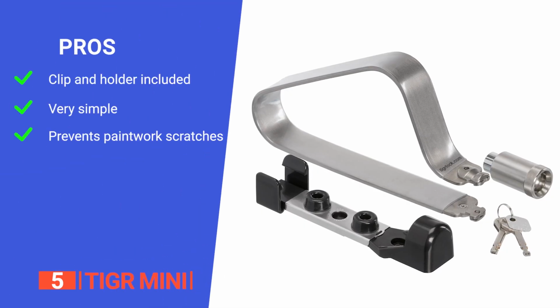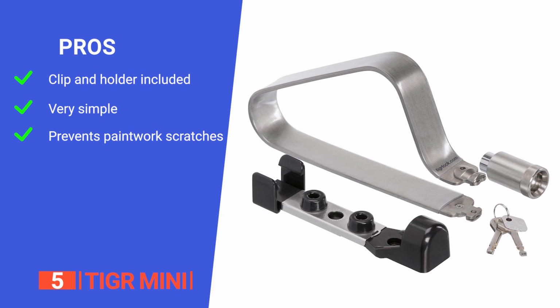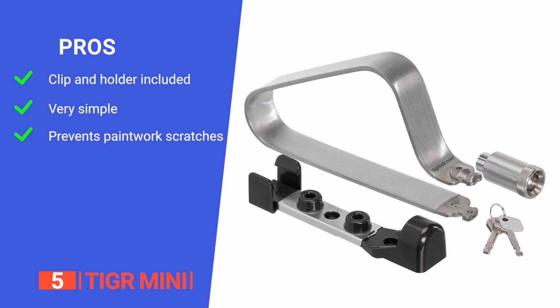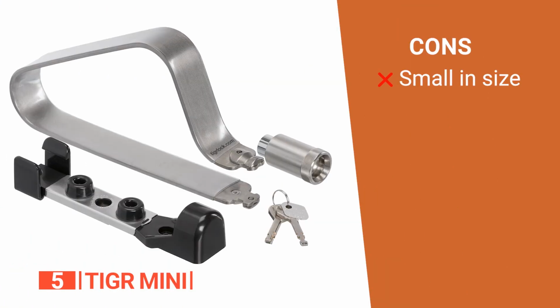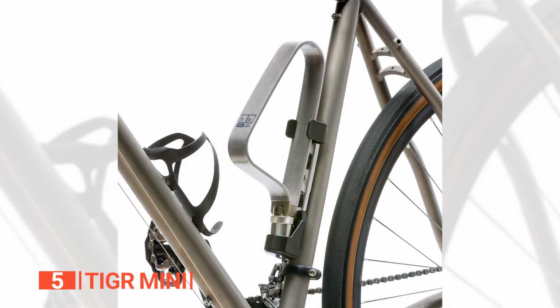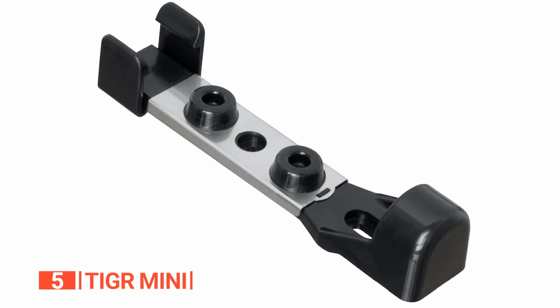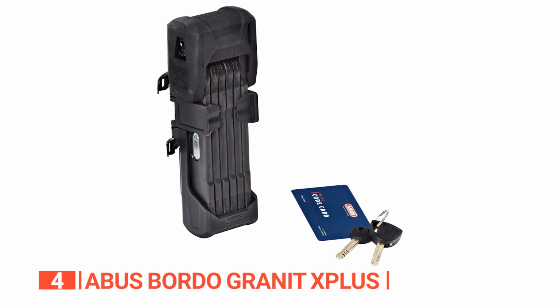Its pros are: it comes with a free mount clip and holder that is straightforward to install and fits snugly on your bicycle as you ride. It has a pretty user-friendly design that's intuitive to use, and it has a PVC coating that protects the bike frame from scratches. However, its small size limits what you can lock your bike to. The TiGr Mini is an extremely neat and lightweight lock for bike enthusiasts. If you want more security than a cable lock, but don't like how heavy other U-Locks are, this lightweight option might be the answer. Up next in 4th place is the Bordo Granit XPlus.